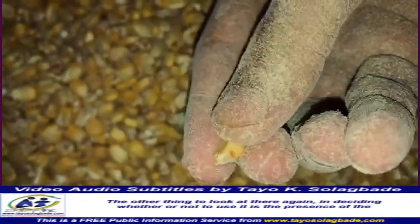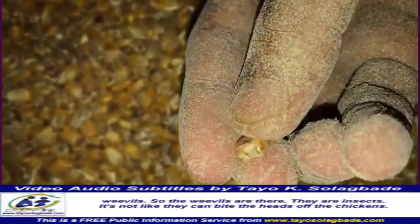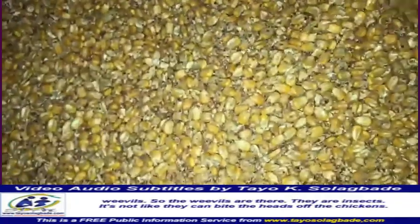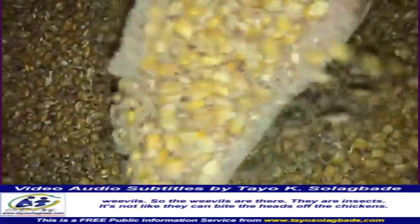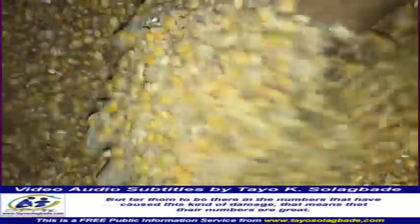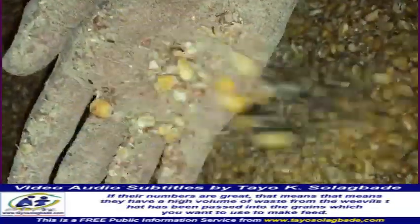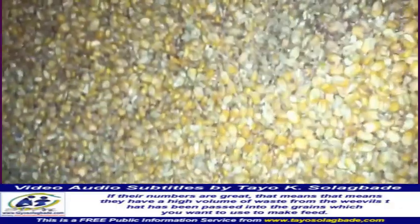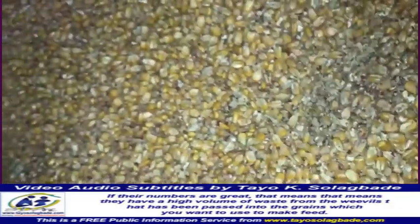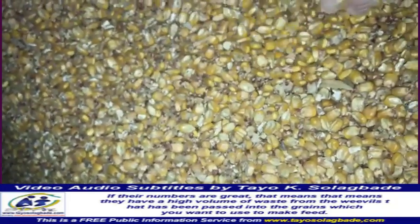The other thing to look at there, again, in deciding whether or not to use it, is the presence of the weevils. So the weevils are there, they are insects. It's not like they can bite the heads of the chickens. But for them to be there in the numbers that have caused this kind of damage, that means their numbers are great. If the numbers are great, that means there is a high volume of waste from the weevils that has been passed into the grains, which you want to use to make feed.